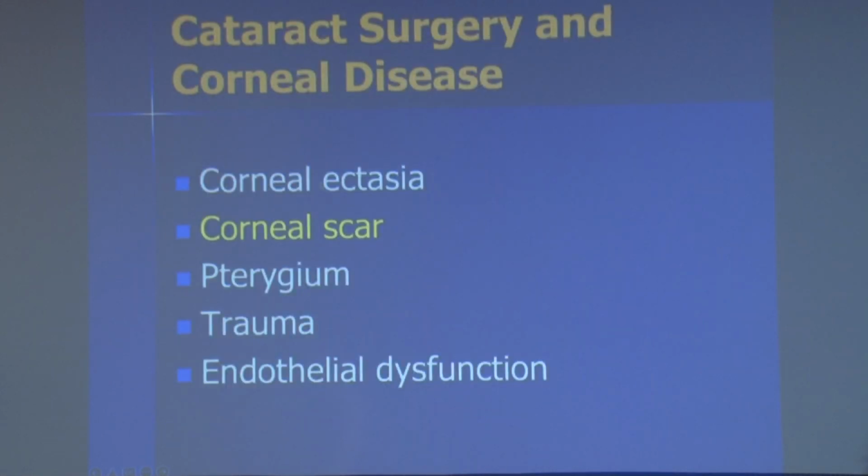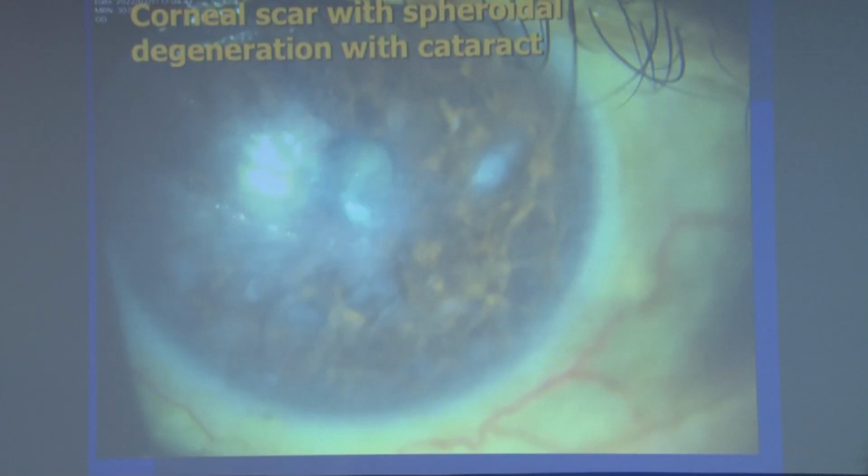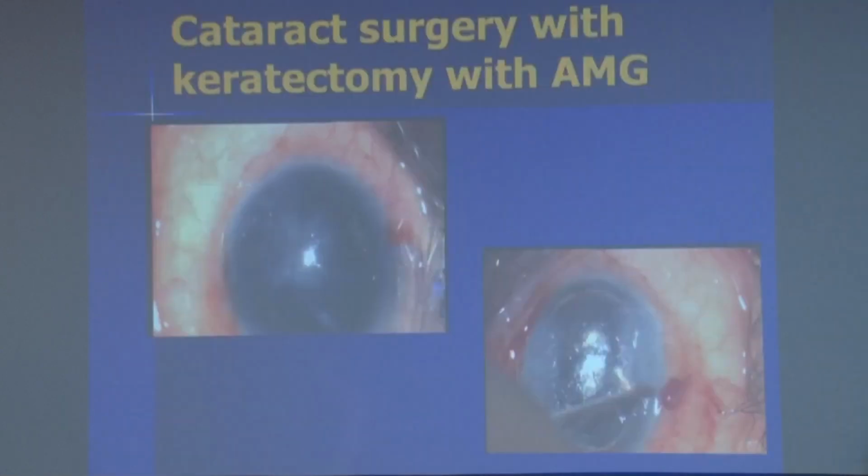and the patient has done very well. Now, corneal scars, I think when you're having corneal scars with cataract surgery, it all depends on what the location is, the thickness is. If it's denser, obviously you have to do a combined case. Now, this was a patient with spheroidal degeneration who had been advised triple surgery elsewhere. We thought, let's just see how he does.